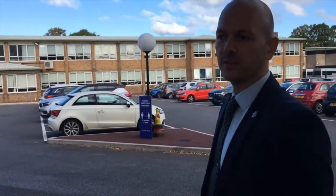So the behaviour is managed by the bus driver, and if there is a behaviour problem, or any issues on the bus, the bus driver has really good communication with us as a school and the pastoral team. But anyone who has any worries about anything that happens on the bus can anonymously report things through our internal reporting system.